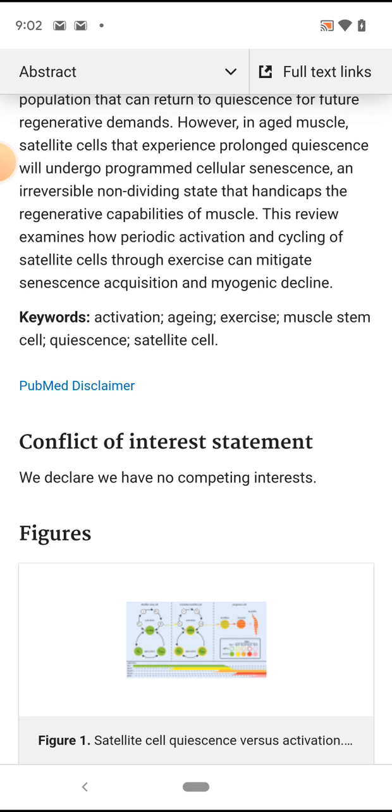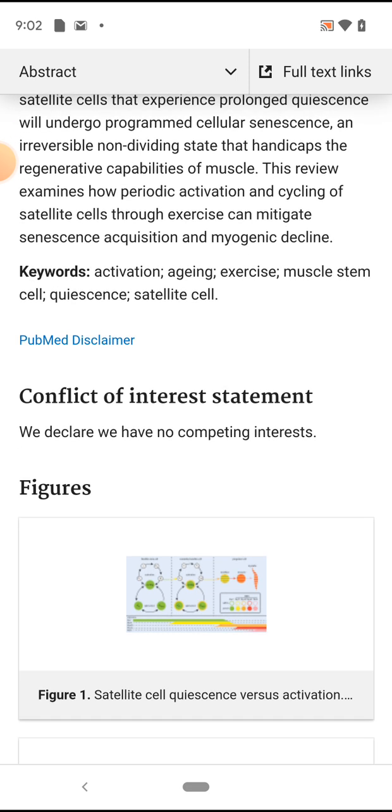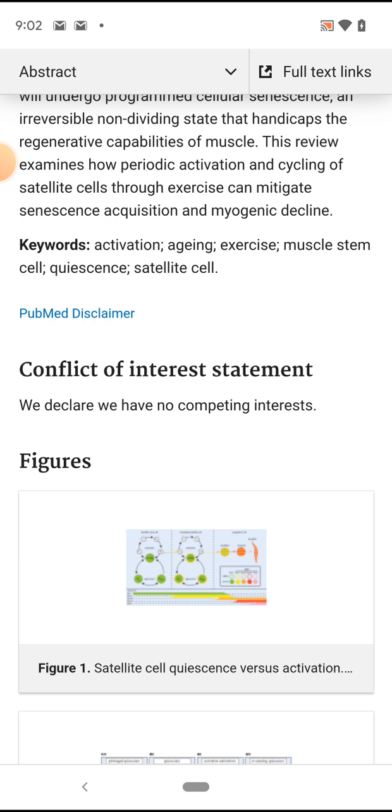This review examines how periodic, they didn't say chronic, periodic activation and cycling of satellite cells through exercise can what? Mitigate senescent acquisition and myogenic decline. So there you go. What are senescent cells? They're zombie cells. They're accumulating. They don't divide anymore. They don't split, divide, or do anything in your body. They sit there and then they program the other cells to die too and do a bunch of weird stuff. That's why you look aged. Your skin, your body starts falling apart in age because you're accumulating senescent cells over time. You can accumulate a lot of them, especially on a phony diet.